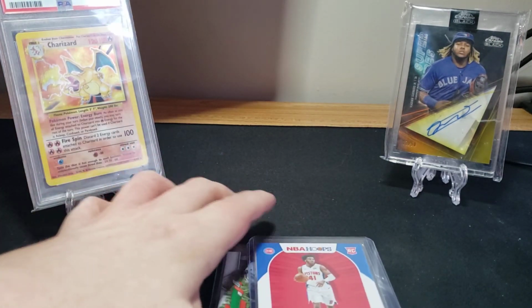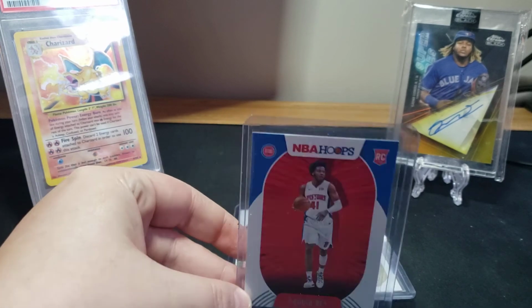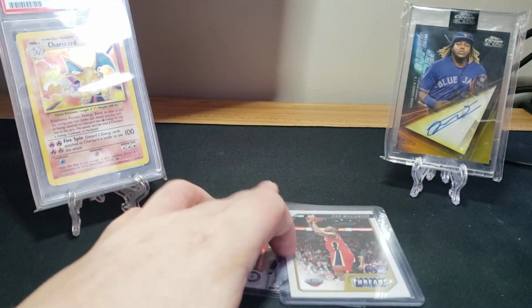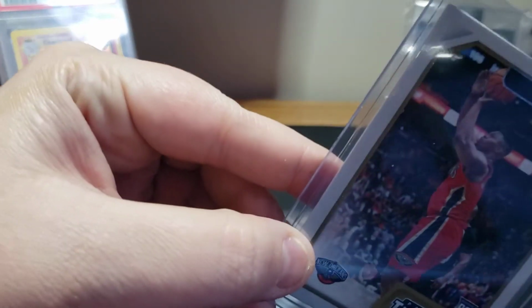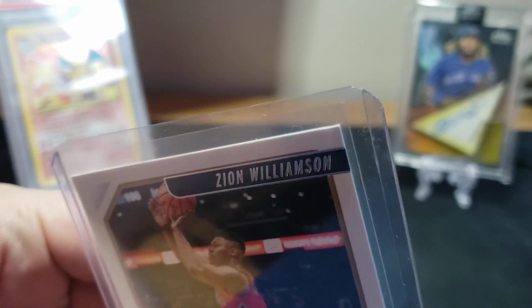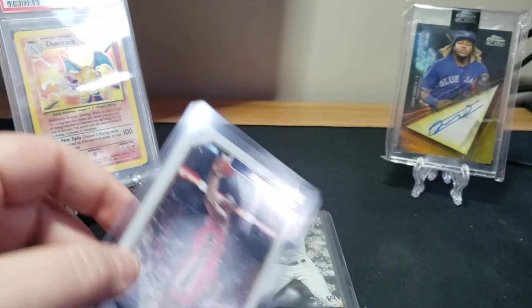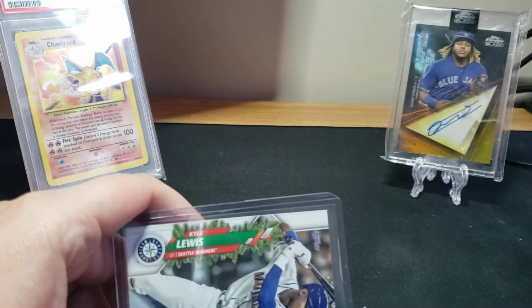Actually, while we're doing this, these were a few that I ended up eliminating. Sadiq Bey, this dude is a sniper for the Pistons. I am a big fan, but after going over that one, mostly these were edge issues. This Zion, was it a corner? I think it was this corner. That corner's a little bit soft. It doesn't look bad, but then the other thing is this is a Threads, so it's not even his best rookie card, and I didn't think it had a chance for a 9.